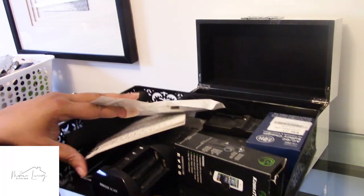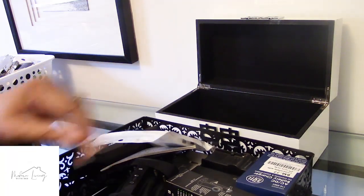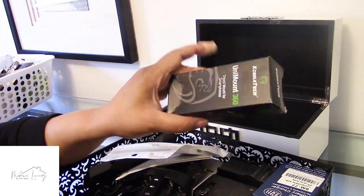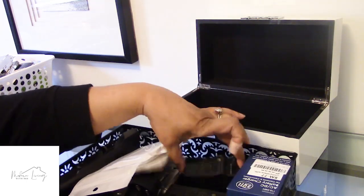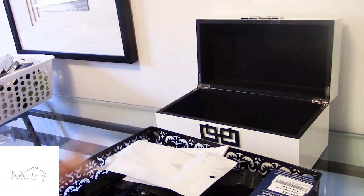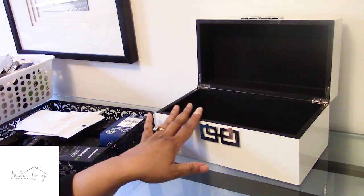Okay, so what I have here is some electronics. Like I said, just your small electronics. We have a battery charger that I would need all the time. We have this little arm that I use for my phone when I'm doing Instagram posts. We have other battery chargers for cameras, battery chargers for camcorders, and you know, little things like that that I would need and use on a daily basis that I don't have to keep going in the closet for. So we're going to go ahead and put all of those things in here.